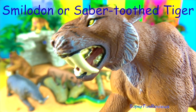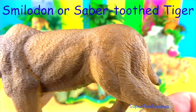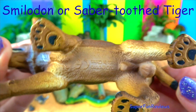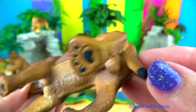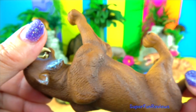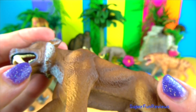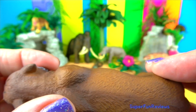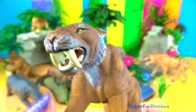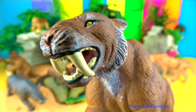The Smilodon. This makes me think of Diego from the Ice Age movie. Smilodon was not really a tiger, although very distantly related to the modern-day cheetah, tiger and lion. I love its teeth. The massive, curved canines grew to about 12 inches or 30 centimeters long in the largest saber-toothed tigers. The teeth were not very strong and were brittle and could break off easily.